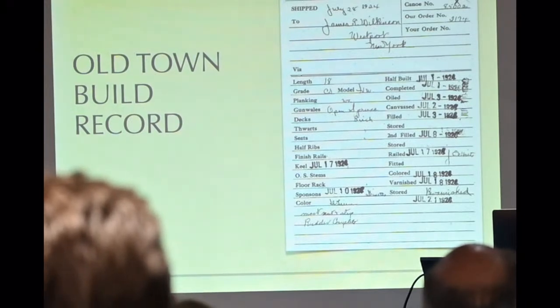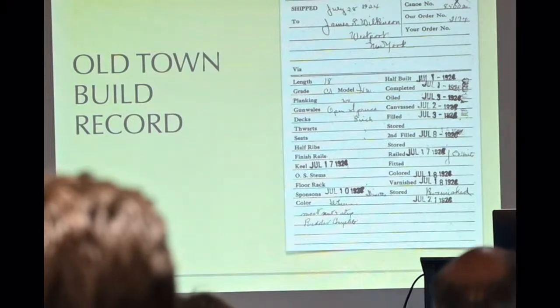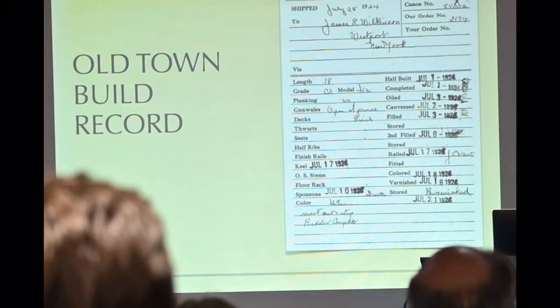And again, this card shows you who the canoe was shipped to, what the serial number is of the canoe, the various specifications, like its length, what its grade was, what model it was. In this case, it's got open spruce gunnels with birch decks, and was shipped with the mast. So it was shipped with the sailing rig, because you can see it has a mast, seat, and step, and a rudder. And then again, all of the dates that the various procedures were done on the canoe.